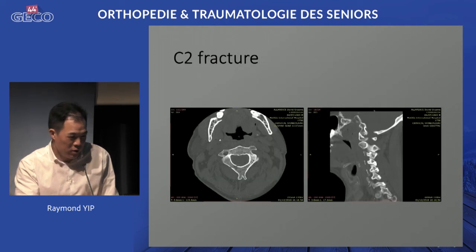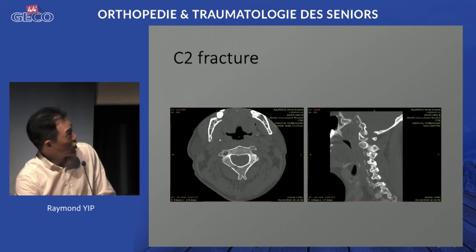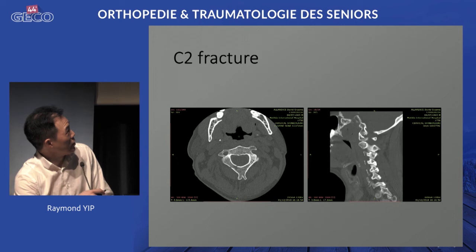So he has a C2 fracture. So the laminoplasty has not done anything, but he fractured his C2. So it's like a pars fracture and a laminar fracture of C2. It's deemed to be stable, so it's managed conservatively.